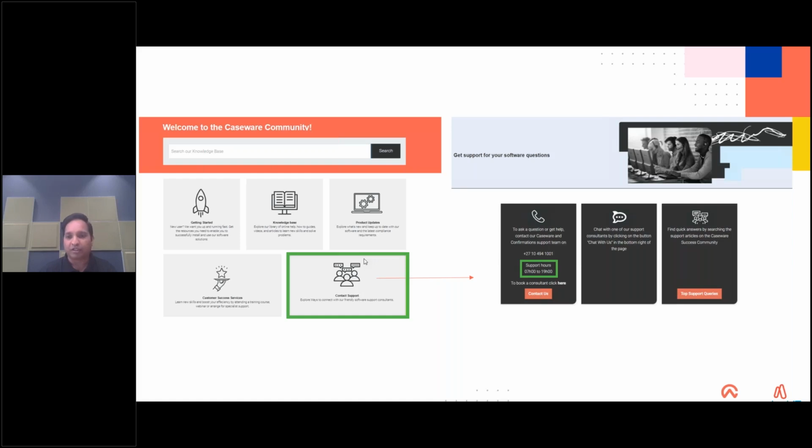If you do have a telephony system installed on your laptop, you can click on the contact us button, and that will use your telephone system to actually make the call. And we've also just highlighted that the support hours are then from 7 to 7.